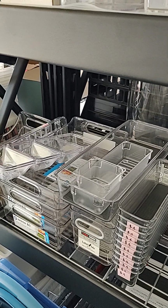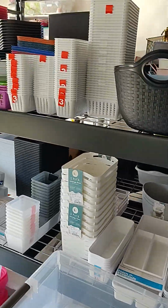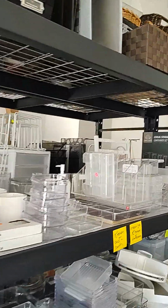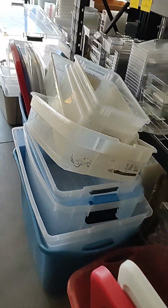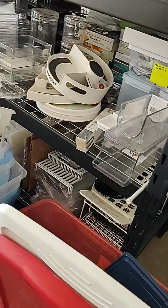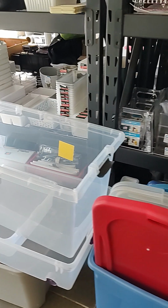So, a frequently asked question is what type of organizing supplies should I get? This is just a sampling of some of the ones that we keep in stock because they're really frequently used. However, all of this down here, all these big totes are things that clients have gotten rid of, and we're getting them sorted so we can get them donated or recycled if necessary.